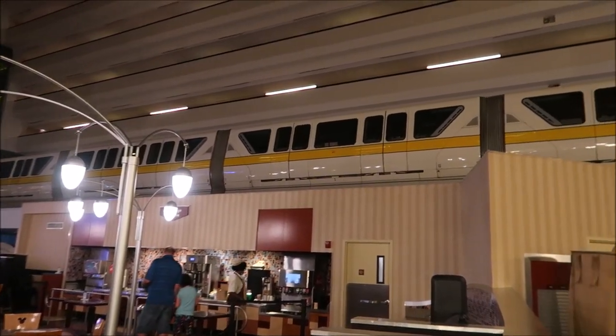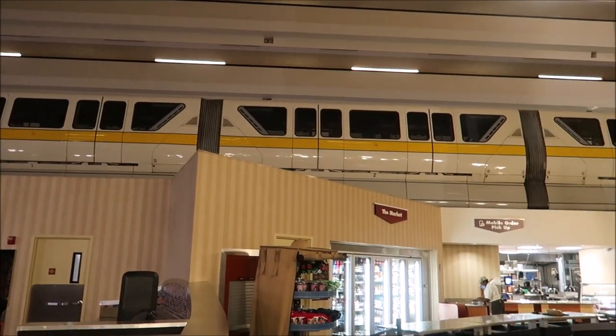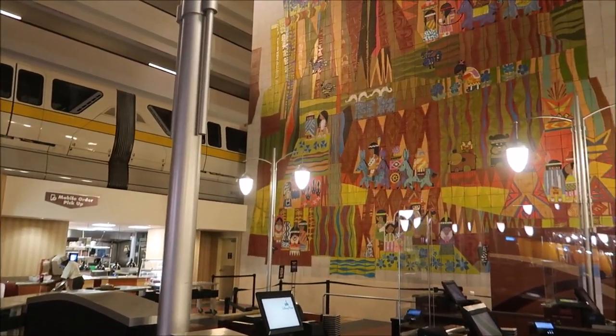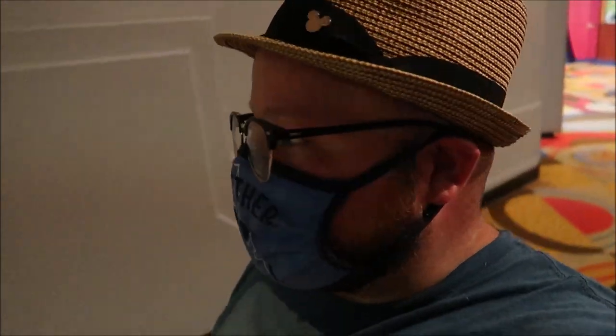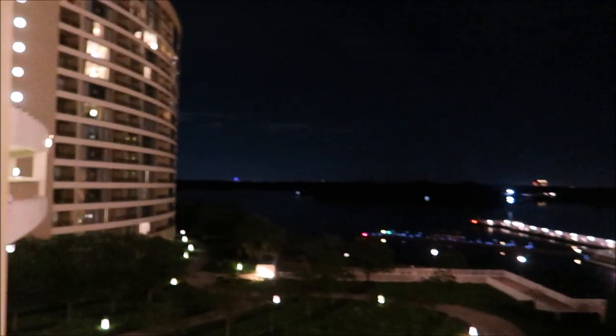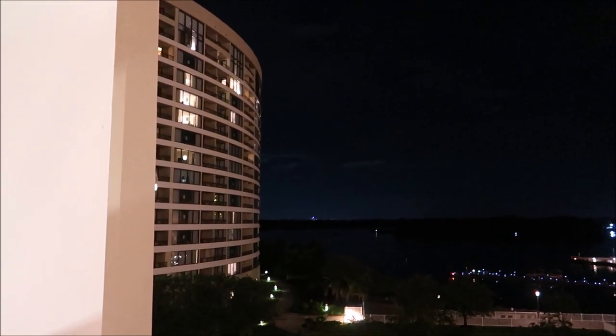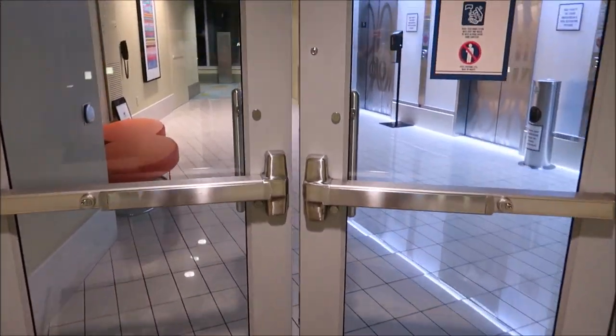But also look at the sleeping monorail inside the Contemporary. Just sleeping, doing its thing. I love it. But for now, let's head back up to our room and check on the castle. Make sure it's doing okay, you know? Look at the beautiful view of Bay Lake as we walk back over to Bay Lake Tower. I love it. Oh, you can see the Orlando Eye from here. Look out, fancy doors coming in.